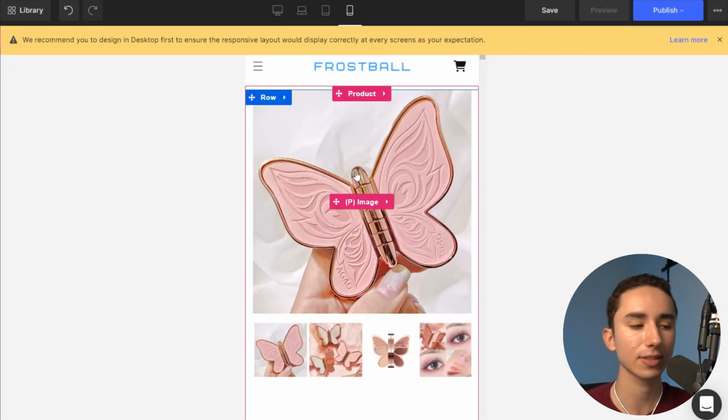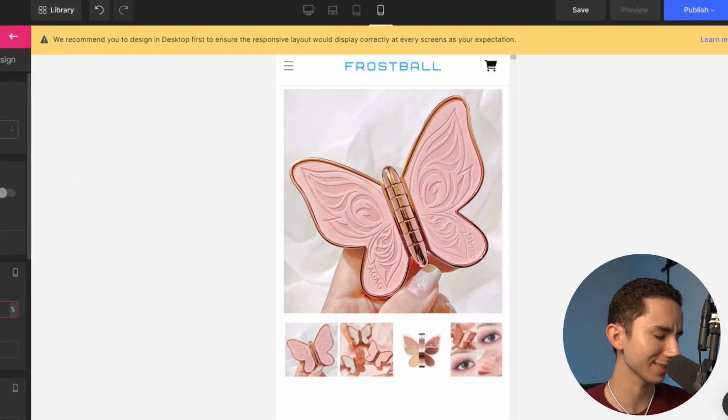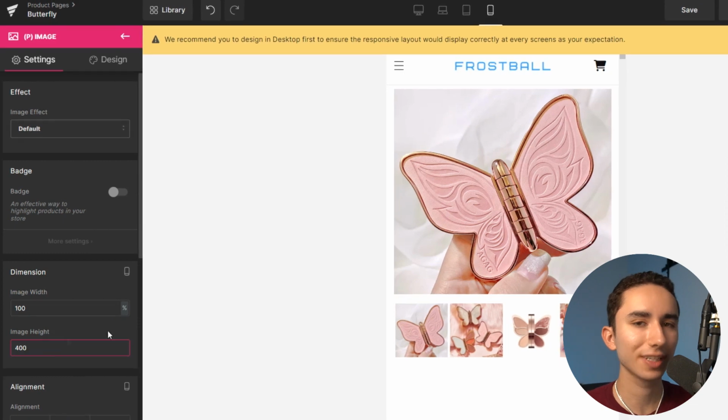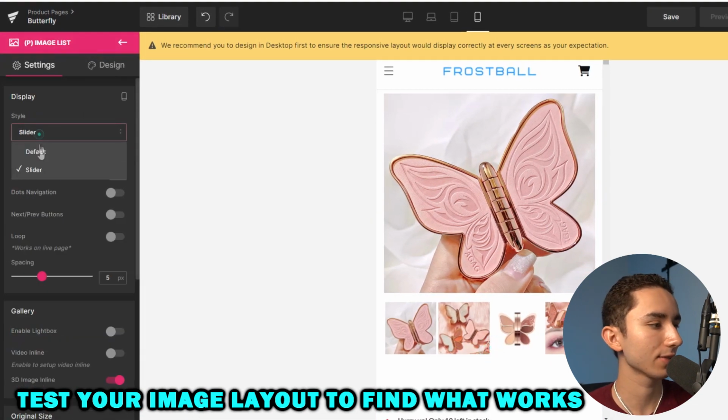But for me specifically, and for your brand, you might have square images, so you might want to consider just making them a bit smaller. So for this instance, let's see what we can actually do. So 400 does seem to be the way to go after playing around with it a bit. Now we can go to the image list right here. We got slider, we got default. I'm definitely going to go with slider.